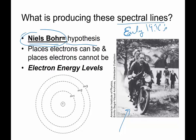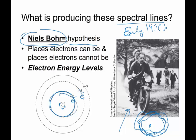He figured out that inside of any atom, as you know, there's protons and neutrons in the nucleus, and there are places where the electrons can be and places where the electrons cannot be. Now, prior to Niels Bohr, people thought there was a nucleus and then electrons kind of whirly-gigged all the way around wherever they wanted. Well, Bohr figured out, no, that's not true. An electron can be here, or here, or here, but nowhere in between. Now, for those of you who've had chemistry, I'm using an overly simplified version of electron energy levels. As you know, if you've had some chem, it's much more complicated, but this picture works for what we're doing today.